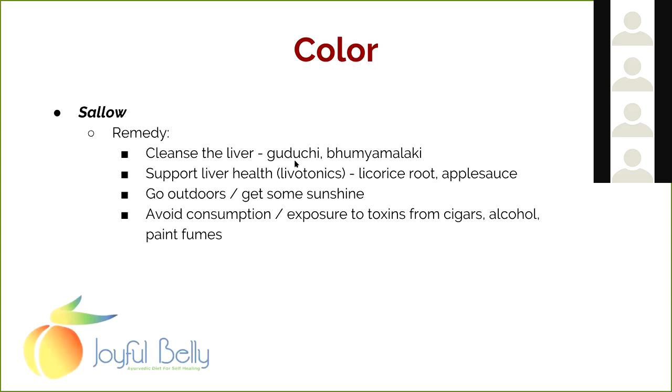Then you have other herbs like bhringaraj. We should give a little shout out to bhringaraj here. Hopefully somewhere we'll get a spelling of that herb in the slide so that everyone can write that down. And then there's your more sweet liver tonics like licorice root. Go outside, get some sunshine. It will help with that sallow complexion. And avoid exposure to toxins from cigars, alcohol, paint fumes, things like that. If it makes you turn nauseous, it'll probably make you turn green if you have enough exposure to it.